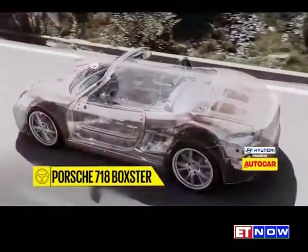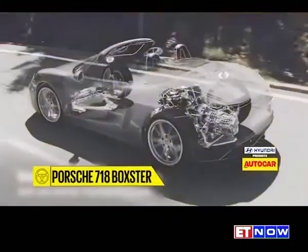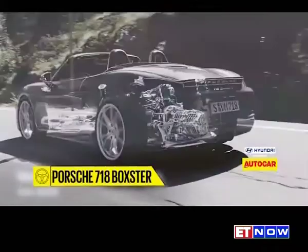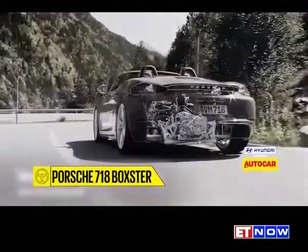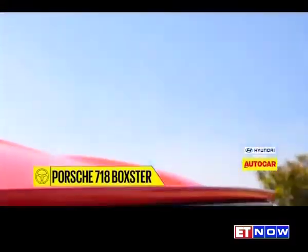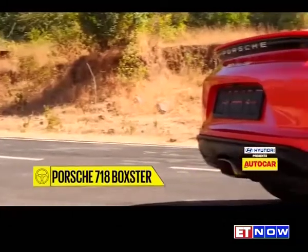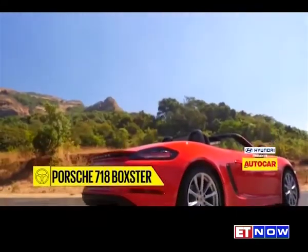Porsche, in its drive for better efficiency and emissions on the Boxster, has gone down the downsizing path in a big way. Fair enough, but a turbocharged four-cylinder 2.0-litre petrol engine sounds like something that would power an executive sedan, not a Porsche sports car. And India doesn't even get the Boxster S with the relatively larger 2.5-litre engine. We get the Boxster with a 2.0 flat-4.